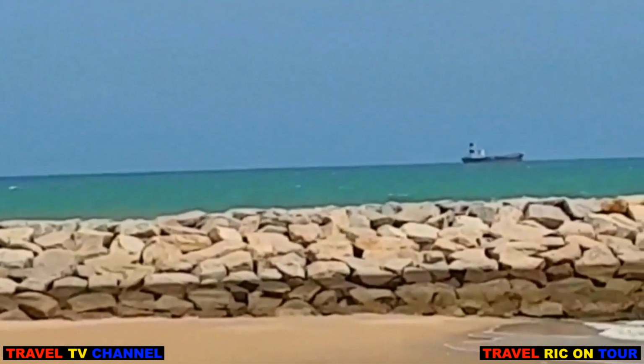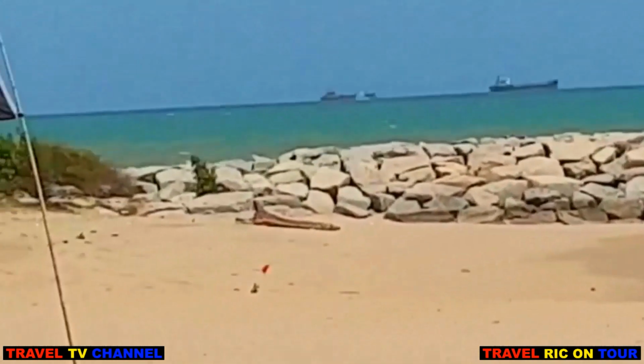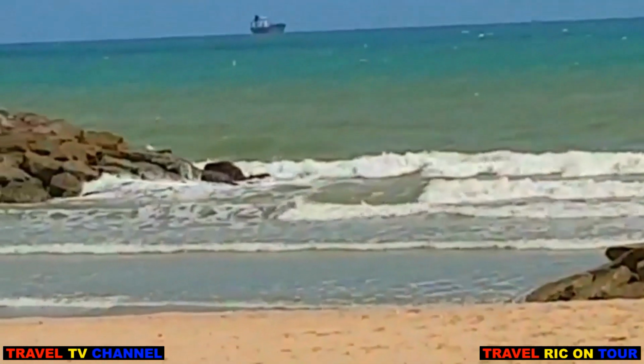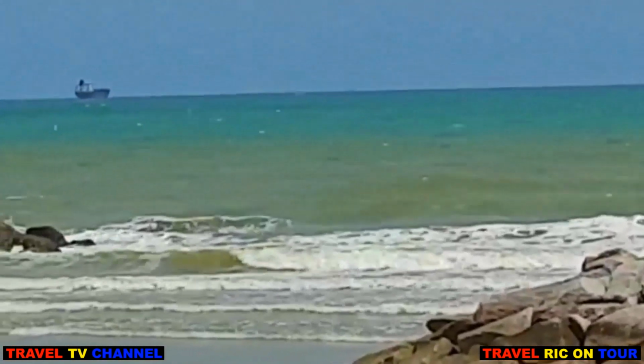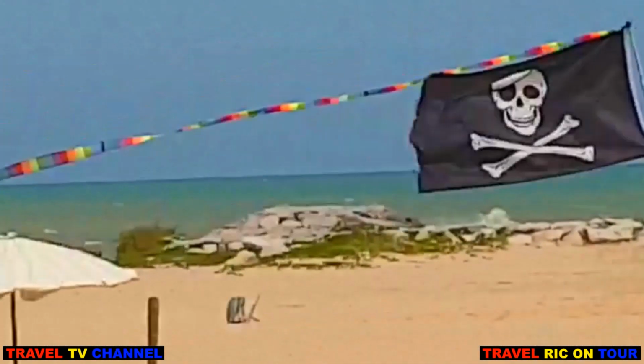I've noticed there's quite a lot of shipping containers coming in. See these here in the distance? They're all bringing in fuel. And fuel's very cheap here compared to England and other countries. But not a lot of sand, as you can see. Right, let's go on a little bit further.